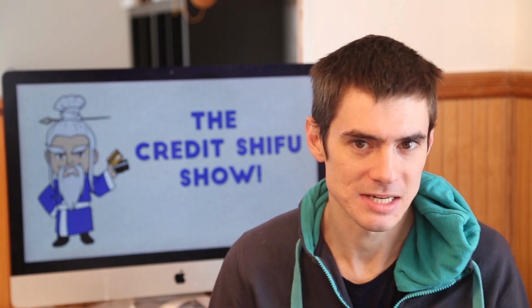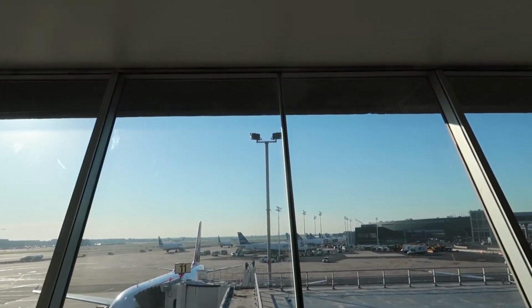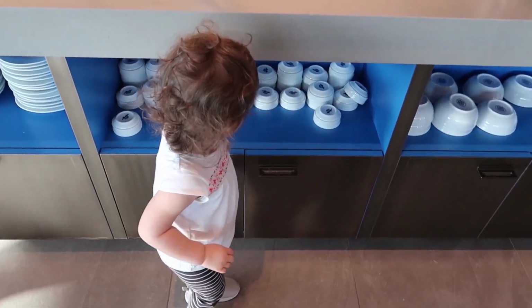It's not cost effective. So if you want airport lounge access, Platinum is probably the best card to get because you get priority pass and you get Centurion lounges.